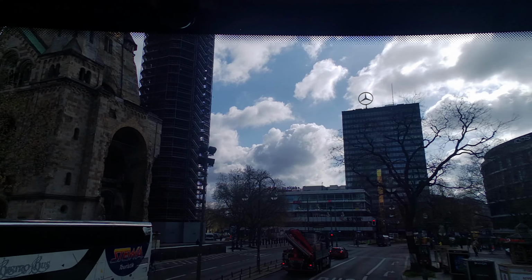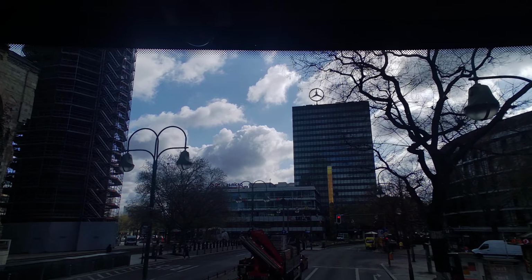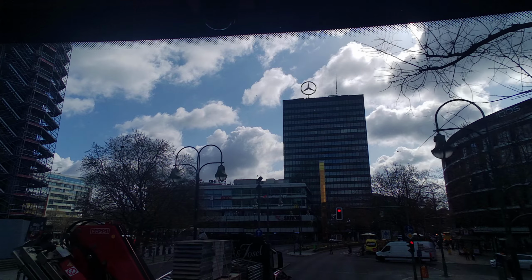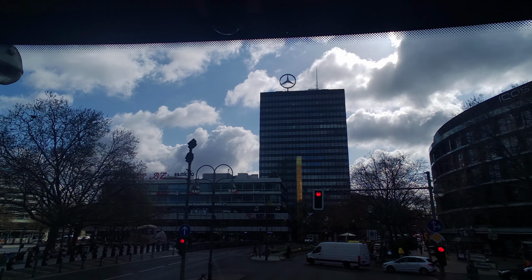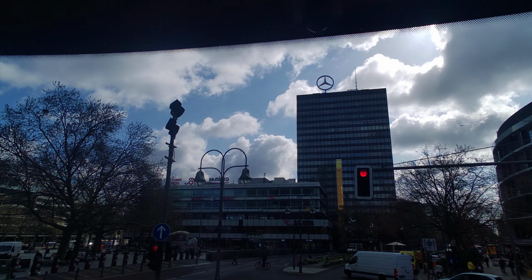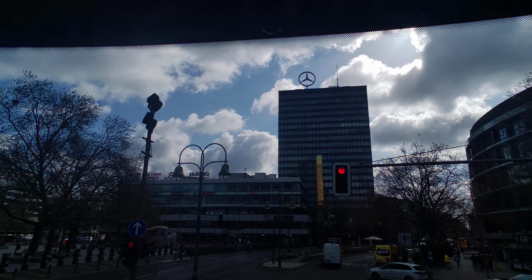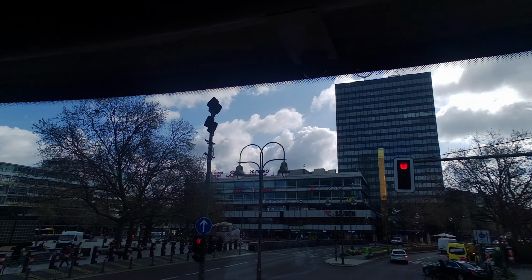So we are on the Kurfürstendamm. This is the main shopping and entertainment boulevard of West Berlin. It's a very famous street. It's actually based on the Champs-Élysées. It's actually exactly half the width of the Champs-Élysées, and it was the first Chancellor of Germany, Otto von Bismarck, who had the grand idea. He fell in love with the Champs-Élysées and came back and said, Berlin needs to have something like that. So it was his grand idea to have this wonderful boulevard built.